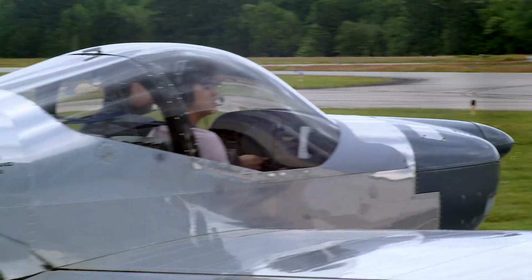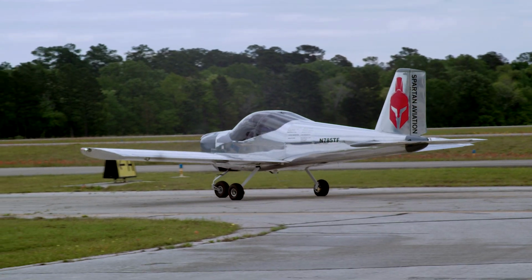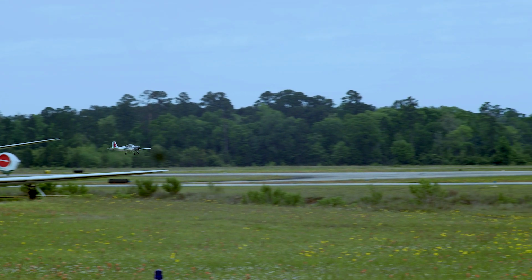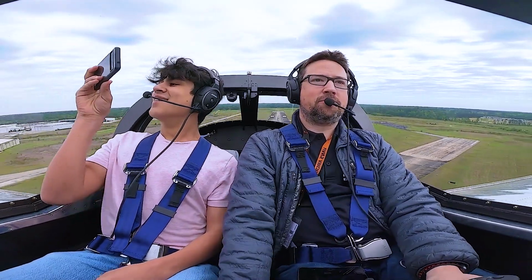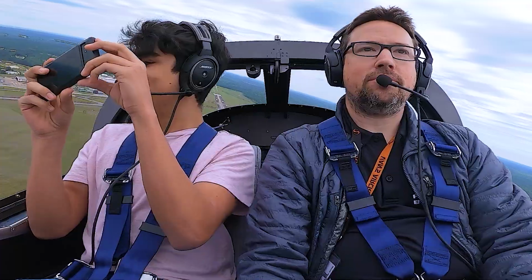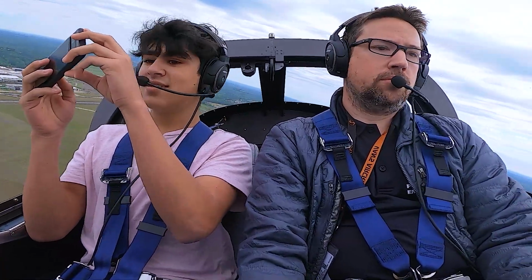A lot of fun. I had the adrenaline pumping a little bit when we first started going around to the runway. We started taking off and I couldn't tell we were off the ground. We started going up and then we took our little turn and then he let me control it a little bit. And that was pretty fun. Once you're off the ground, all the fear kind of just left me.